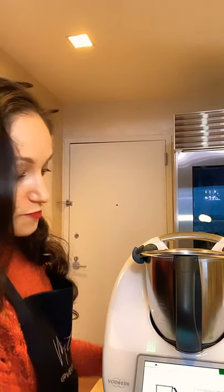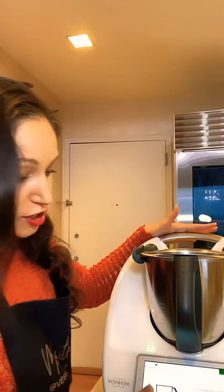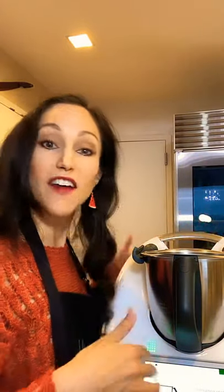Now, the next step, my robot is saying to add 2 cinnamon sticks. But instead of cinnamon sticks, we're going to be using just ground cinnamon because he's going to be doing some grinding. And to make this recipe more simplified for you guys that don't have my TM6 robot, I skipped anything that requires grinding, so you don't have to worry about that.